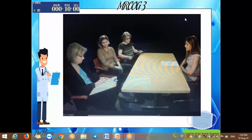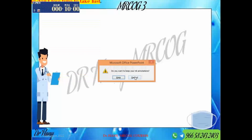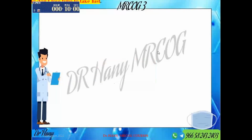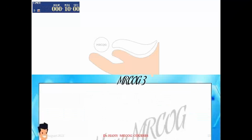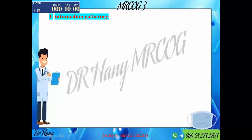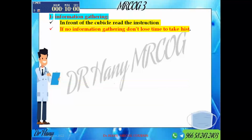So let's see how we will cover each domain and what is needed from me to do. The first domain is information gathering, history taking, and I should be oriented and structured in how I do information gathering. I should have my template in my background. I should speak spontaneously. I will not lose time remembering. In front of the cubicle, there will be an instruction: is there information gathering or not? If there is no information gathering, you will lose 5 minutes from the precious 10 minutes taking history without any benefit.